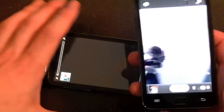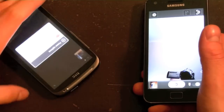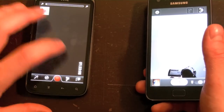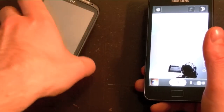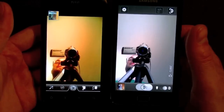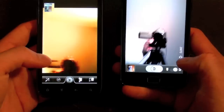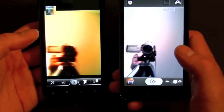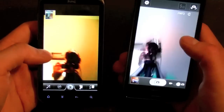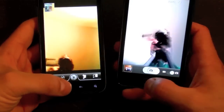The front-facing camera is a 2 megapixel camera on the Galaxy S, and it's a VGA camera on the Sensation. You see overall color levels a little bit more accurate on the Galaxy S. Both of these shoot in 1080p as well, and they are both very adequate at doing so, although overall the smoothness of each film that I looked at was a little bit higher on the Galaxy S.